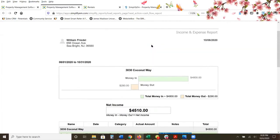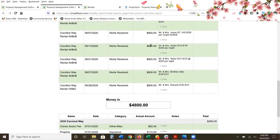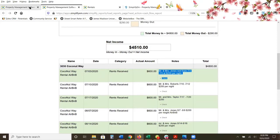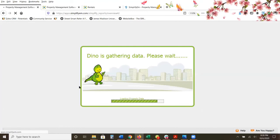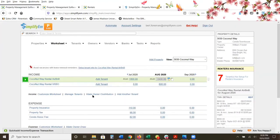So that's how you do short-term rentals through our program. It does it very, very easy and very, very elegantly, okay? Because you don't have to keep sitting here and putting in a tenant and then moving the tenant out, putting in a tenant, moving the tenant out. No, you just create it like this, and you can just do all your detail through the notes section. So good question.